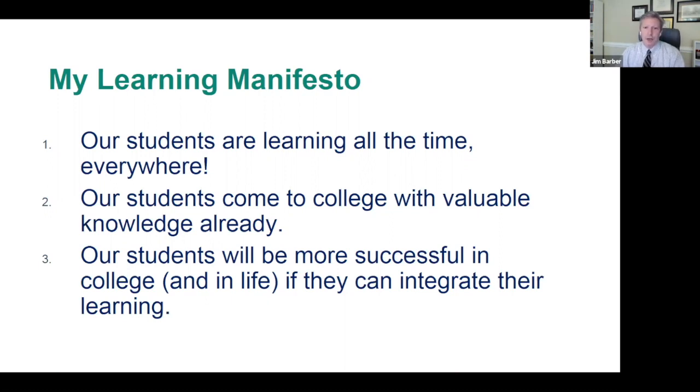Our students come to college with valuable knowledge already. Most students have at least 18 years of experience. Some of our students have much more experience. And so they are certainly not blank slates when they come to us in higher education.